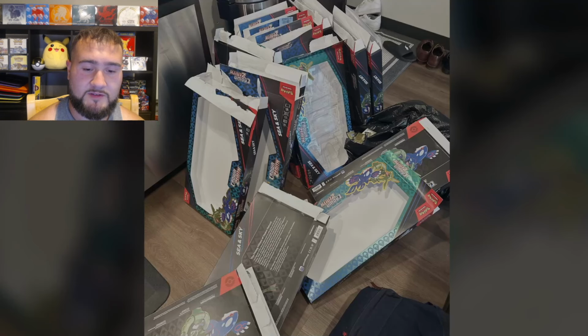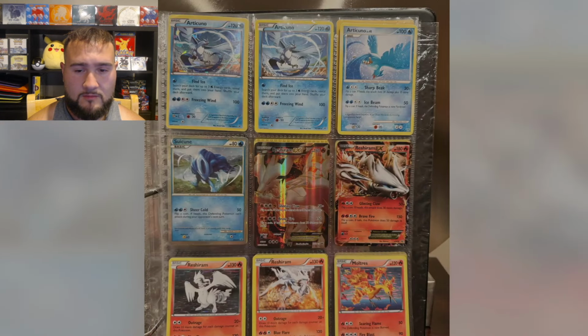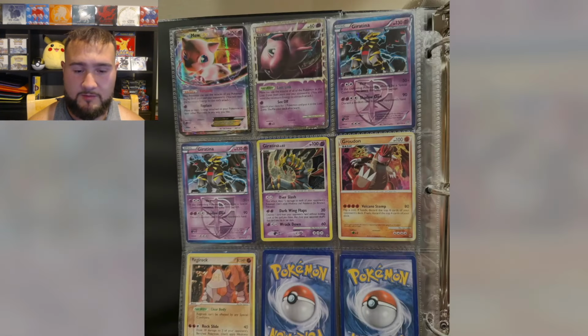Post-pool clarity. Let's see here. We have... So these are the new Crown Zenith boxes that you can get from Sam's Club. They have like 14 packs in them, I think. They're like $40 each. Probably did not get his money back with what he spent on these in pools. Probably could have just bought the cards. Any valuable cards here? Nope. Not a single one. I'll give you $5 for them.